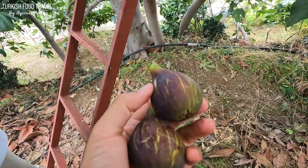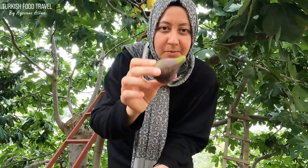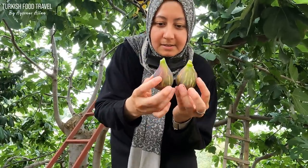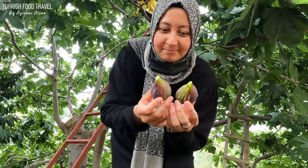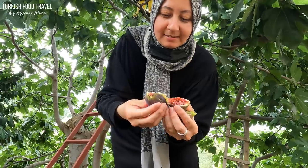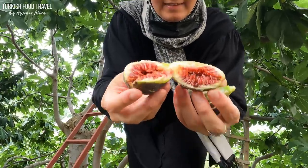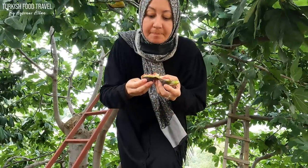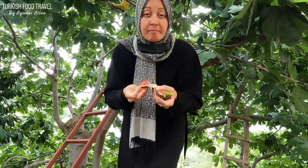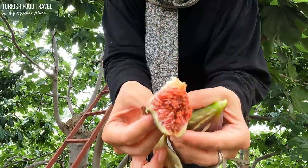So, Celal abi says this one is specially different. He especially wanted me to eat this one. It is different from this one, he says. It looks the same to me, but let me try. It's really different. Piece of heaven.